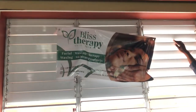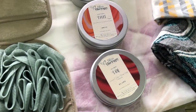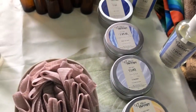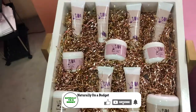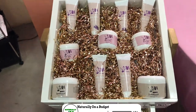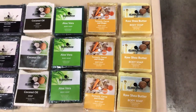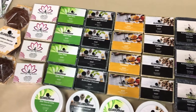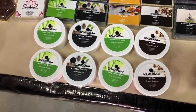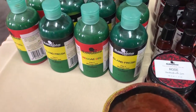Then Bliss Therapy, I liked what they had as well. They had soaps too, and some scrubs, and they have these lovely hand things that you can use to wash your face and body wash. Another booth again, soaps. This exhibitor, she made all her soaps, and we noticed a lot of charcoal and shea products, and turmeric as well, shower gel, and these are all locally made guys.